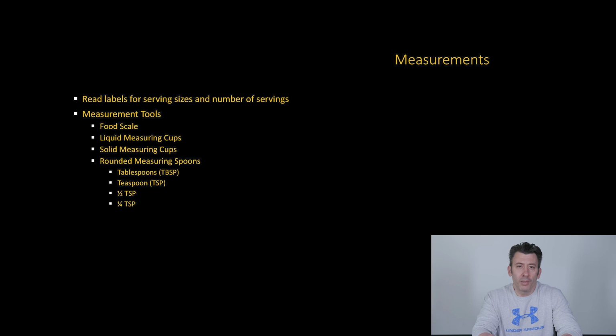So by using like a quarter of a cup measuring cup would be a great way to make sure that you're actually eating the amount that you're intending to. So you might think, oh, I'm just eating a quarter of a cup, and you don't measure it, and you end up having 4 servings, and that makes the calories add up.